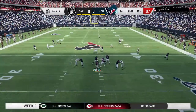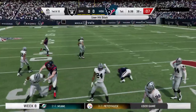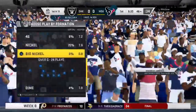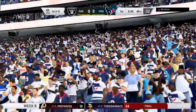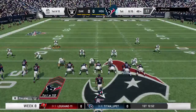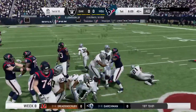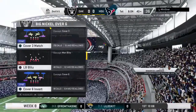On 1st and 10, Watson. And this one complete to Will Fuller. And he'll be taken down, but not before he gets into enemy territory. They get 14 on that one. Good for a Houston first down. Those are the kinds of plays right there that show you why he's the number 3 man in the NFL in terms of receiving yards. Also tells you there's a full combination of what he's got going in his game. You name it, from route running to catching the football. That's why he's able to produce those types of numbers.